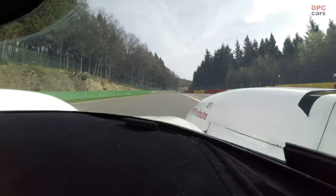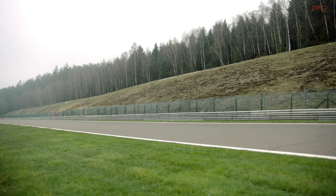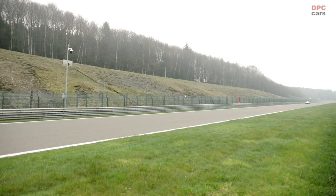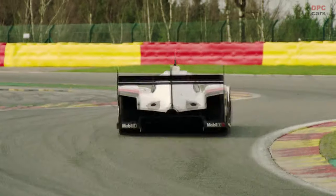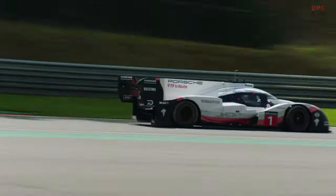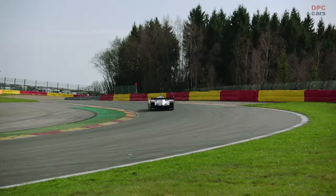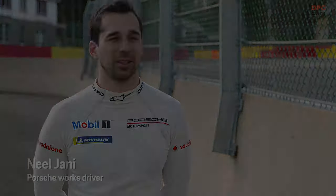We came here with a mission. See how fast we can make a 919 Hybrid Evo. The difference between the normal 919 and now is huge, it's immense, it's beyond imagination actually. So we're going 10 seconds, 11 seconds quicker.